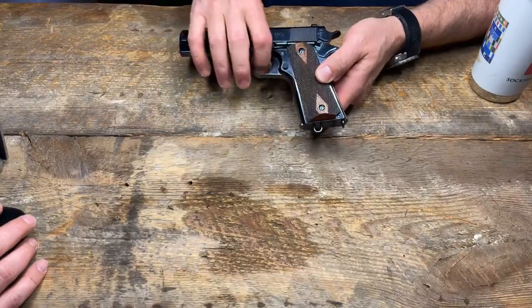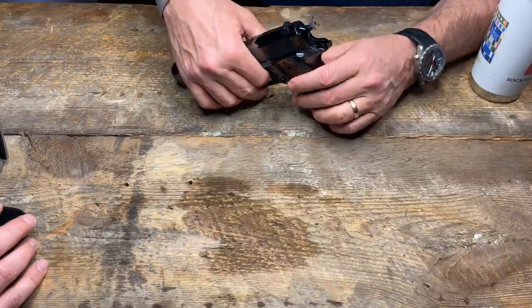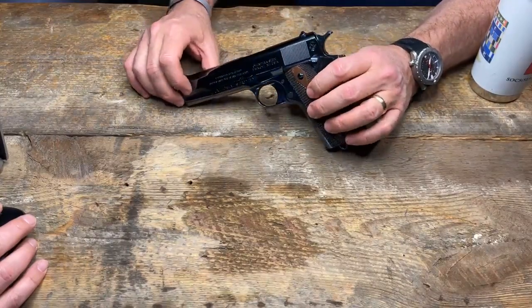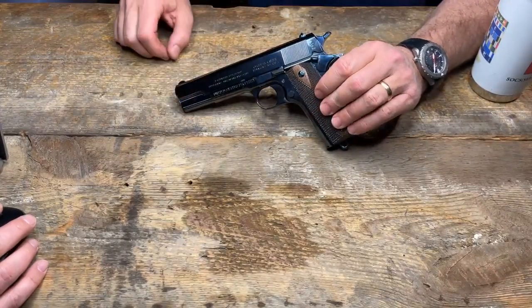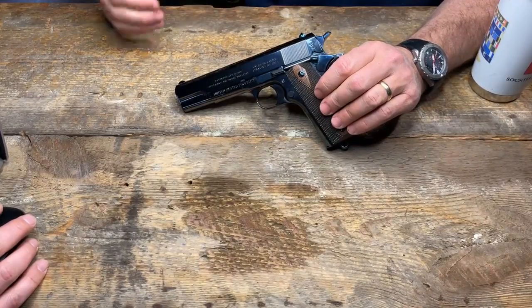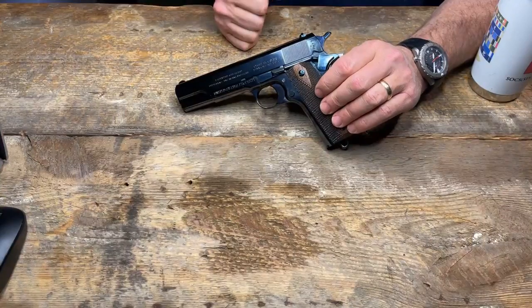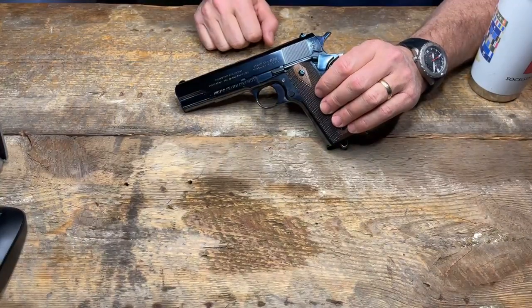So the features that I want to point out, and we're going to go back to why this gun ever even came about. Semi-automatics were starting to be a thing, starting to be a possibility. And if you look, this is a turn of the century technology gun.